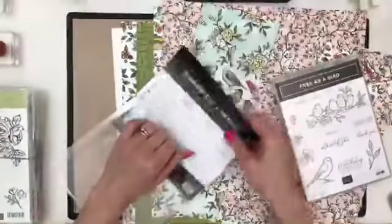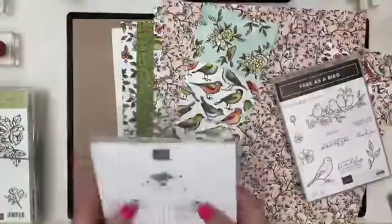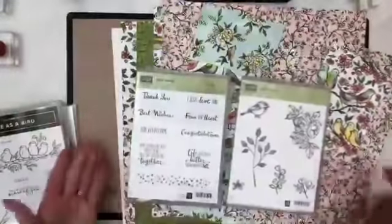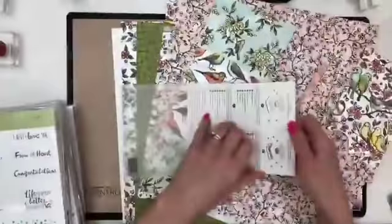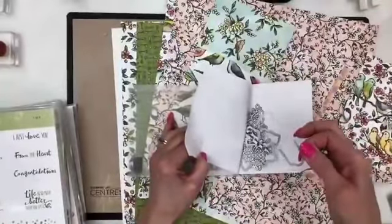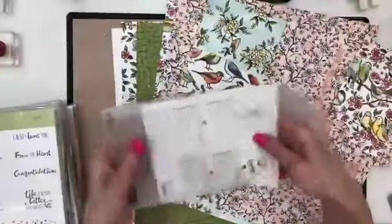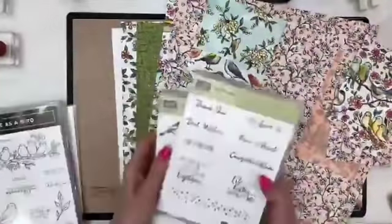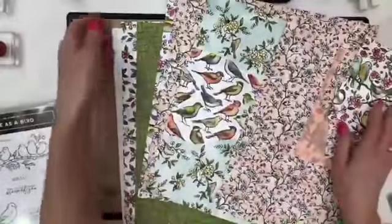I already pre-did everything here so that I don't jiggle the table too much. And then the outgoing set is the Petal Palette and the dies to that. The one I'm going to miss the most is probably this one for my sayings. But what are you going to do? Get this one now because it is going to be retired next month.